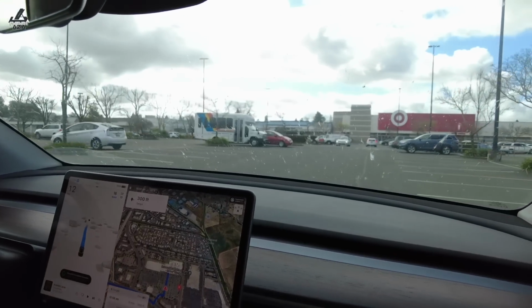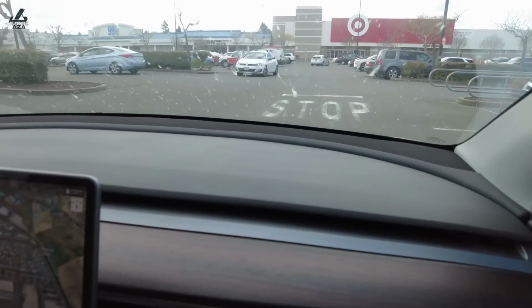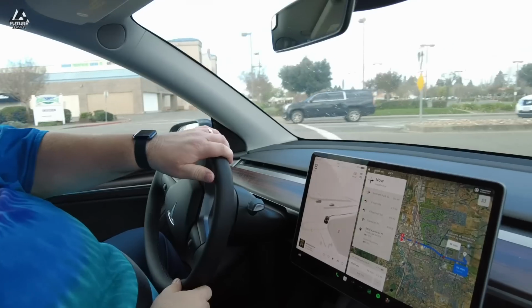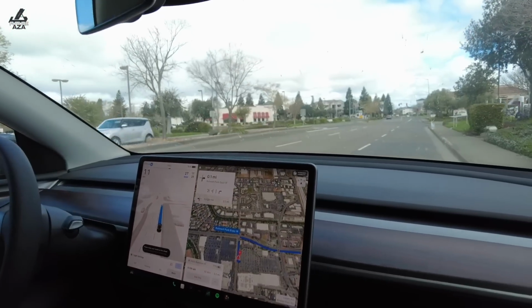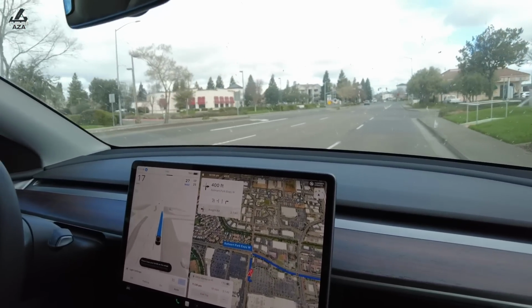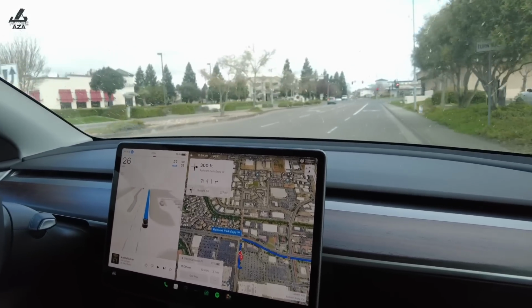Yeah, you know, it did its best. For a teenager, it's probably okay. Let's see if it catches the stop sign. It did. Oh, very nice. So now we're doing the drive back. 500 feet, turn right onto Village Park Expressway West. Should be less eventful because we know the path and it's an easy path. Now turn.